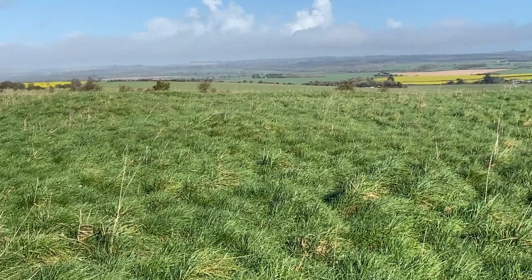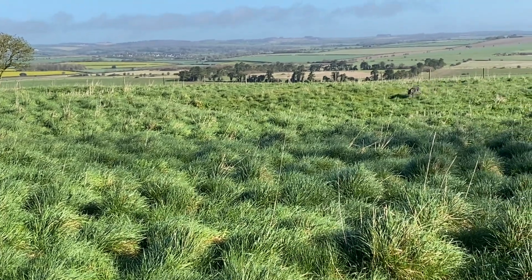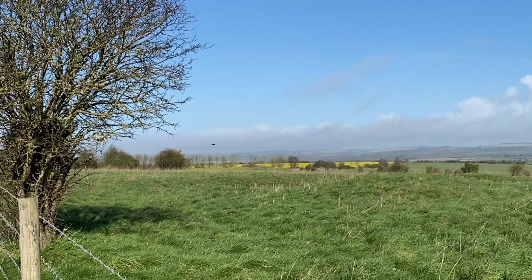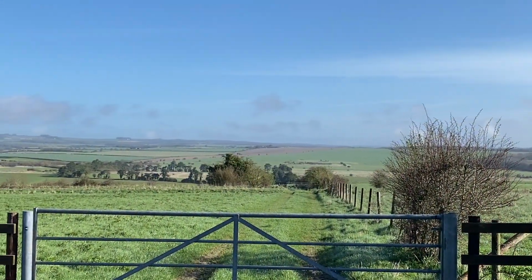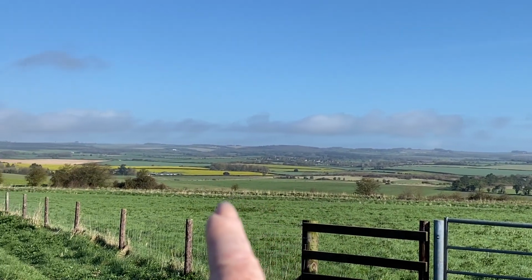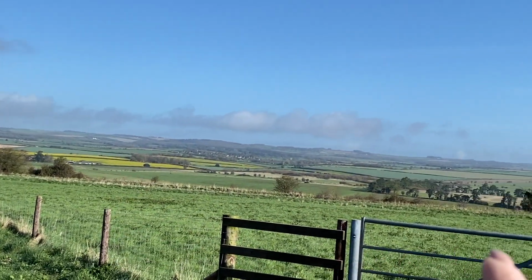This field is very lumpy bumpy, and it's the start of an Iron Age settlement, which was our villages before where we live now. All along here is a protection ditch for the settlement, which was in this area and back where I've just come.